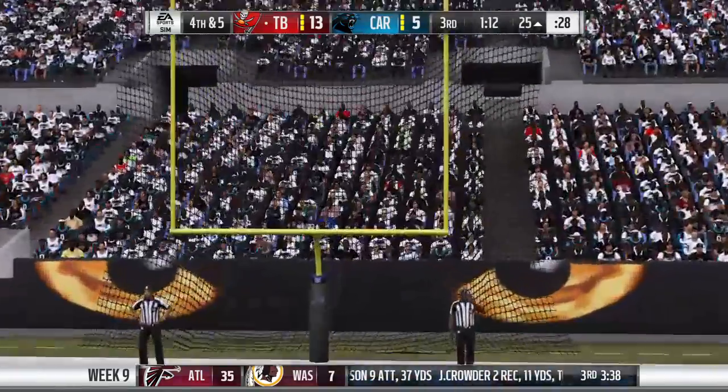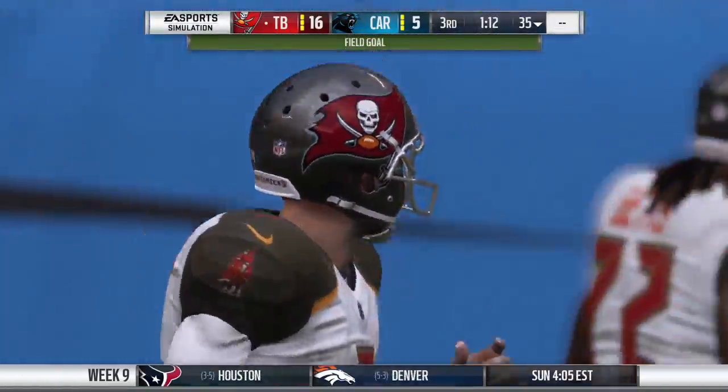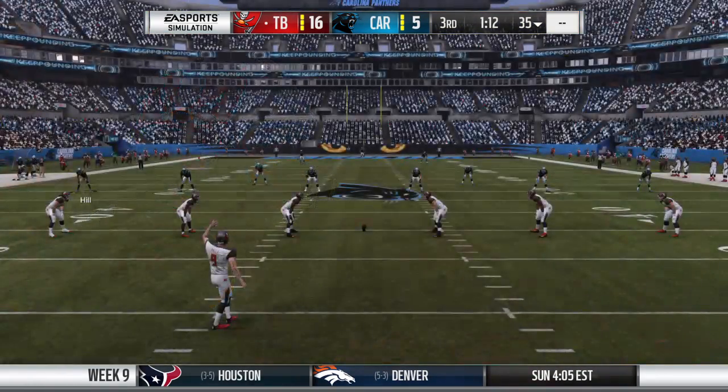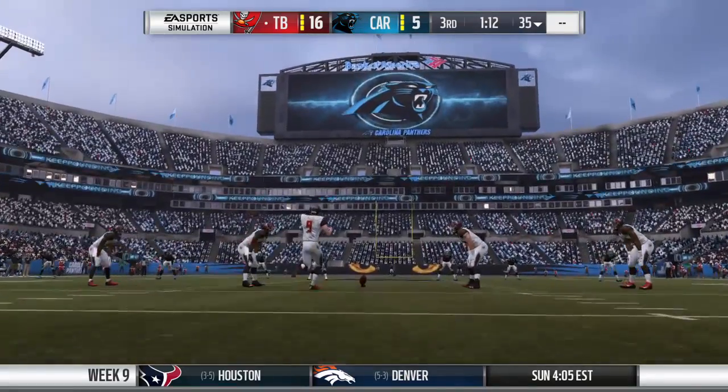And Catanzaro's kick is right through, and that will bump the lead up to 11. So 3 field goals that he's hit now. This last one helps him stretch out the lead. He's been solid, hasn't he?